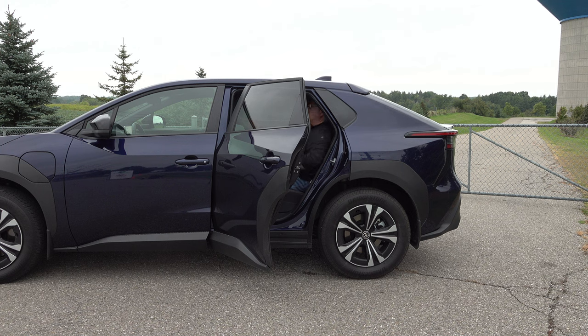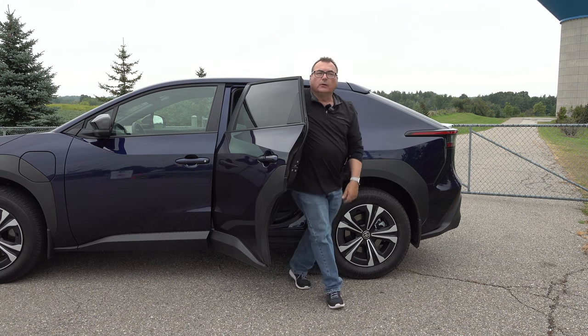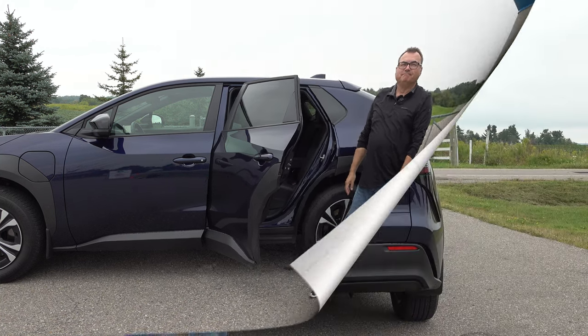They've done a good job in here. It's a comfortable material, nice use of materials on the doors, decent door pockets, all that stuff. So I like that I can get in and out easy. So grab handles on every door, which is always nice to have. Always good to see that for us old folks.